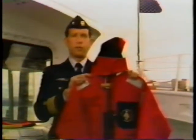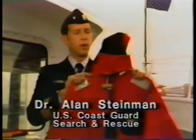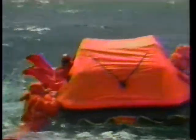Hurry up, John! This is a survival suit. It gives you the best protection available to prevent heat loss from your body to the cold water. Water takes heat away from your body 25 times faster than does air. Air, therefore, is a good insulator and provides a great deal of resistance to heat flow from your body to the water. The survival suit gives you that resistance by trapping air between you and the cold water.